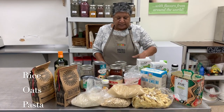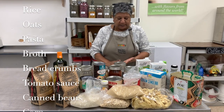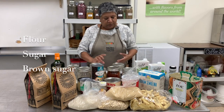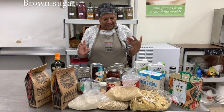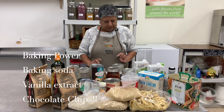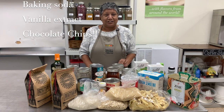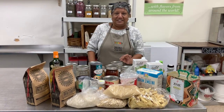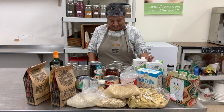So basically you need rice, oats, pasta, broth, breadcrumbs, tomato sauce, canned beans, and corn. You need flour, sugar, brown sugar, baking powder, baking soda, vanilla extract, and chocolate chips are essential in your pantry because now you can pull all of this stuff out and make some chocolate chip cookies.